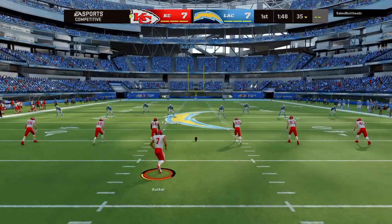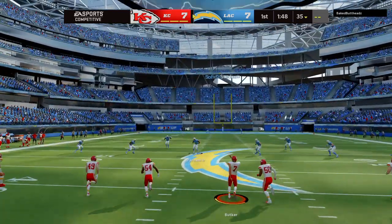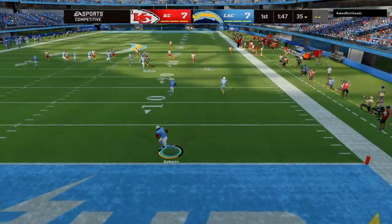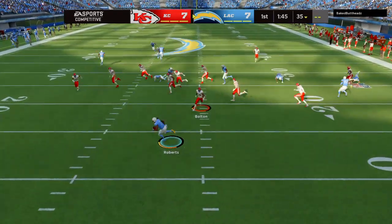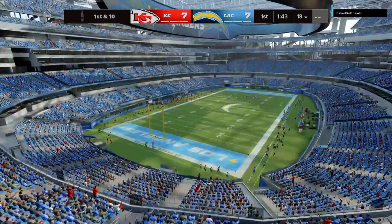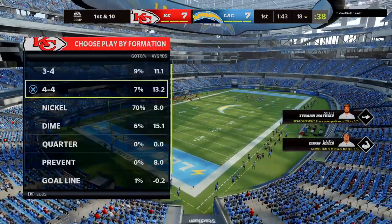So all even at 7 now as they kick it away. On the return, Andre Roberts from his end zone. And no alley to be found. The coverage was solid, and he's dropped at the 18.